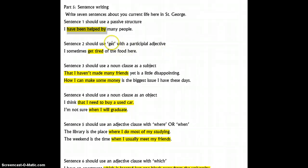Number 2, use get with a participial adjective. If I ask this one, a participial adjective, that's the adjective usually in the ed style, but it could be some other participial. It's a little bit hard to think of something to use with get, but worn, for example, stolen, right? Those things could be okay. But with this particular instruction to use it with get, probably you're going to use an ed form here. I sometimes get tired of the food here. That would be a good example.